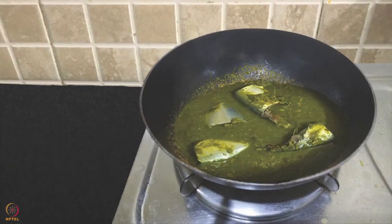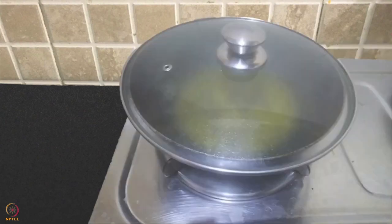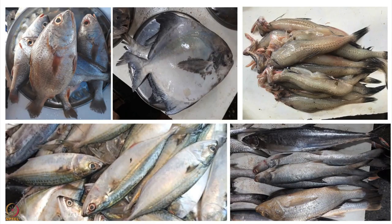Next, add fish pieces and cook well. Now add 1/4 cup water and salt. Allow to cook with the lid closed for 5 to 7 minutes. Remove the lid and let it cook on medium flame for 15 minutes. Once done, serve hot. Please remember, any locally available fish can be used for this recipe.